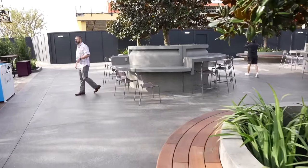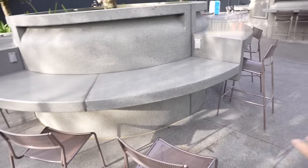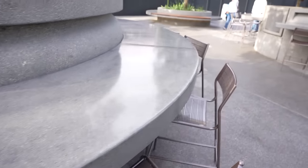I know I've said it already, but great job, Disney, adding plenty of seating and chargers. I mean, look at this, more outlets right here. Nice, you have even more USB ports along this table here.